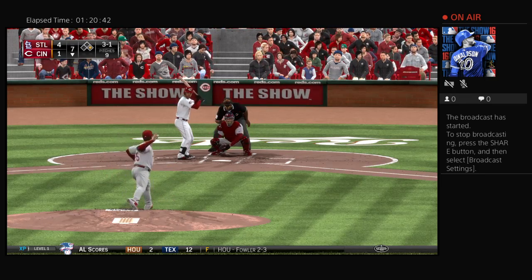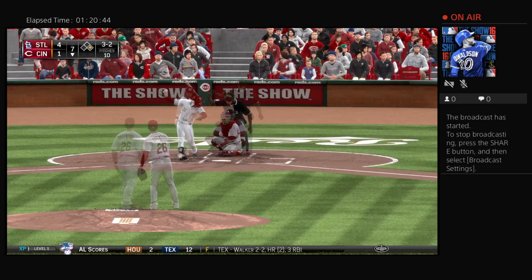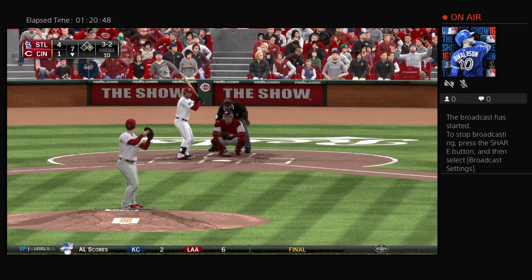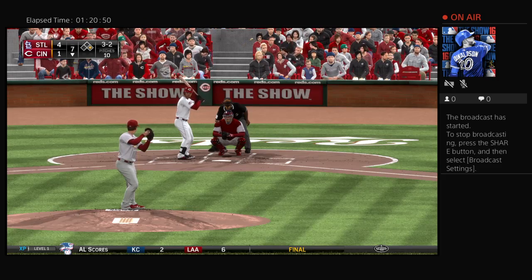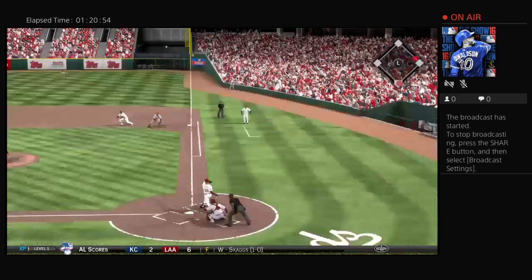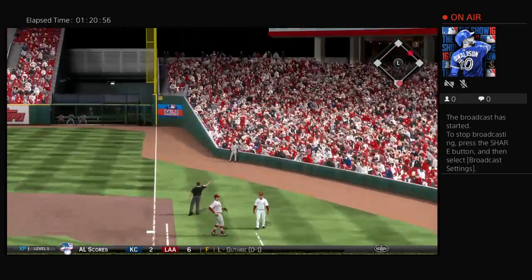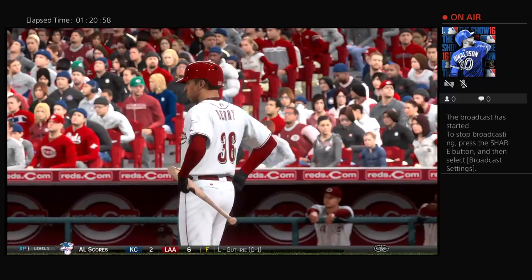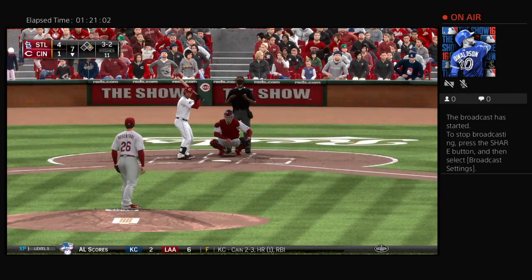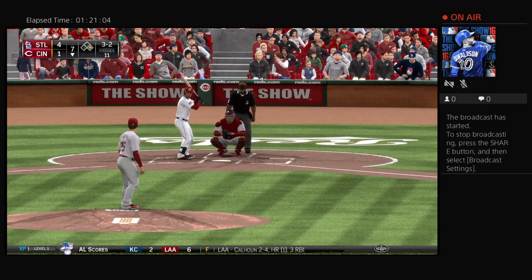The 3-1 pitch. Here's a swing and a miss at the off-speed pitch. It's a full count now, 3-2. You can't afford to be doing that when you're playing catch-up. Now the payoff pitch home. Swing and a liner, but foul. A runner at first with no outs here.